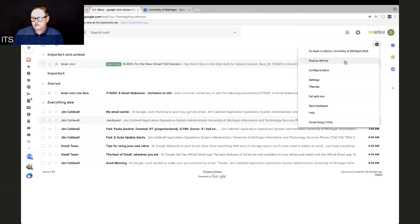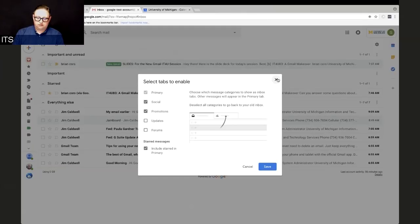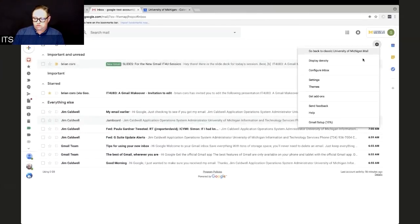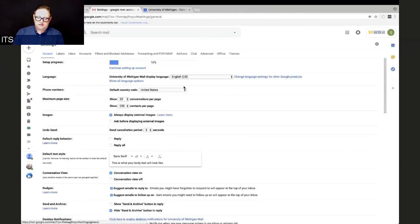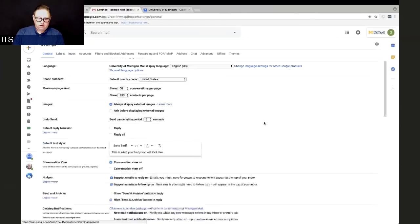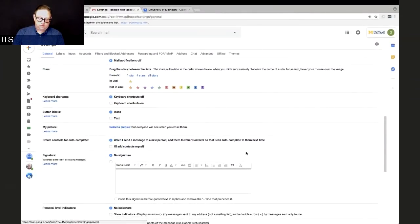What you will notice, so you can configure your inbox. You have the ability to choose what tabs you want to enable. If you're looking to customize that some more, you have the ability to, for your settings in general. Again, this is very similar to what it was like before, but this gives you access to all of the various things. Signature, if you want to put that in.